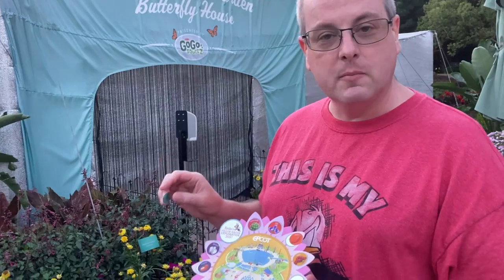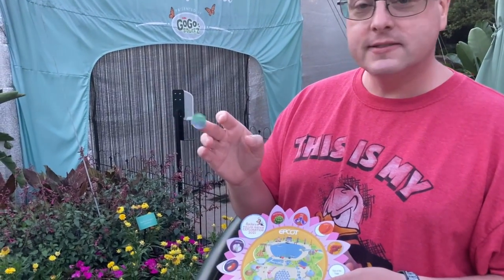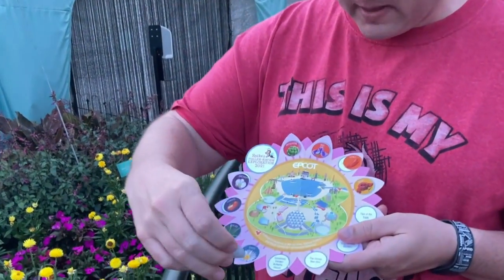So who do we spot flying around with the butterflies? Well, it's our friend Spike the Bee, and he is pollinating salvia here by the butterfly garden.